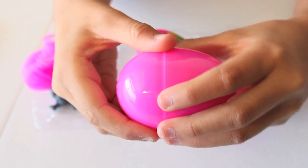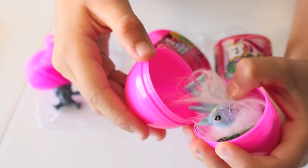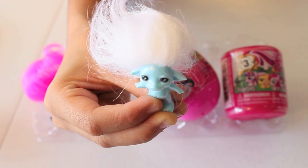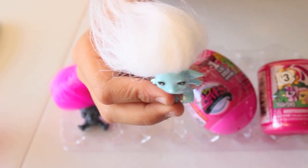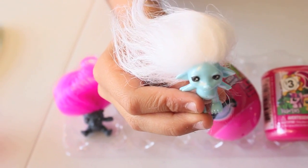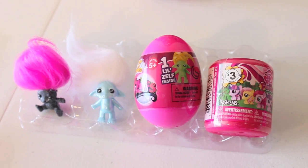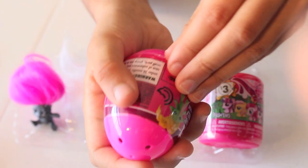Let's see what I got. I really like this one. Let's look on the flyer to see what's its name. I got Snapjack. Let's open another one.